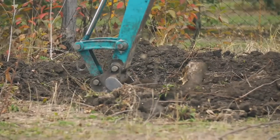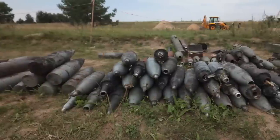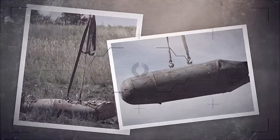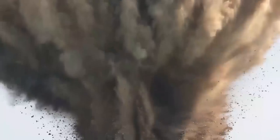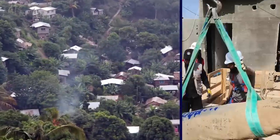While digging a hole for a new septic tank at his property in the capital of Honiara, a man came across a batch of 101 bombs from the conflict. Specialists safely removed the weapons from the scene and put them into secure storage while working to defuse them. The homeowner who discovered the undetonated explosives was unharmed, but others had been less fortunate. Just months earlier, two people died when a World War II bomb exploded in a residential neighborhood in Honiara.